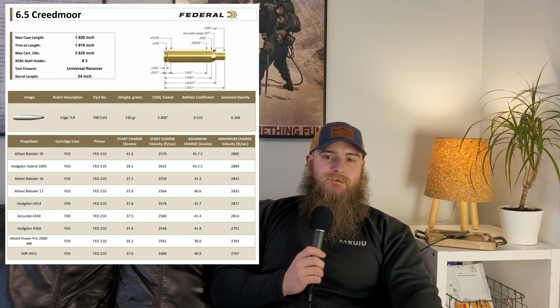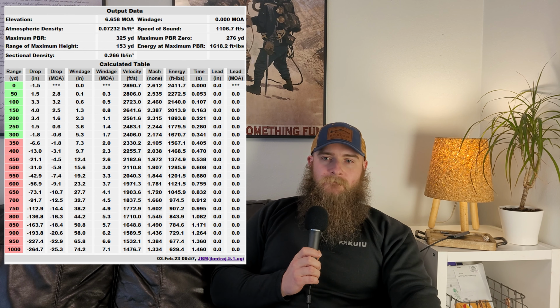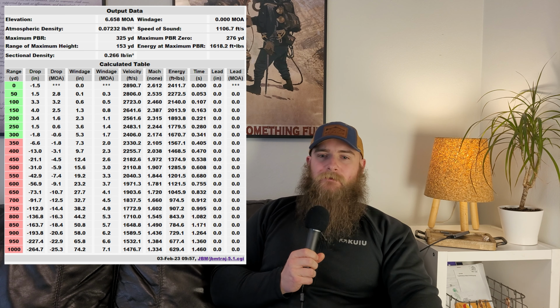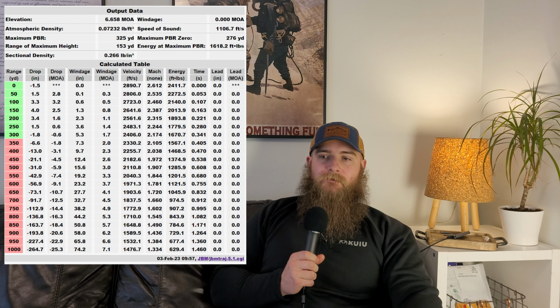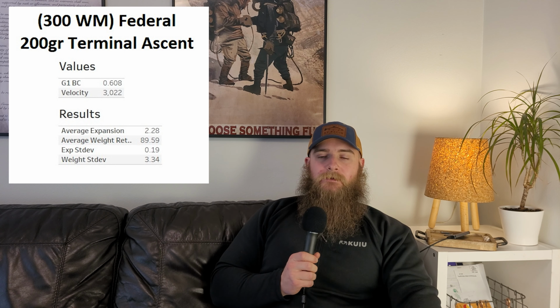for our drop calculations. And when we load that into JBM ballistic software, again assuming a 50-degree day at sea level, our maximum PBR 0 is 276 yards with a maximum point blank range of 325 yards. That gives us about a 24-yard gain over the Winchester PowerPoint, but out at 500 yards with the TA, we've got about 2.5 MOA less drop, which is definitely noticeable. The Terminal Ascent is a solid performer. Average expansion is usually around 2.25 times original size, but we're going to retain closer to 90% of its weight, and it will expand reliably at lower velocities.